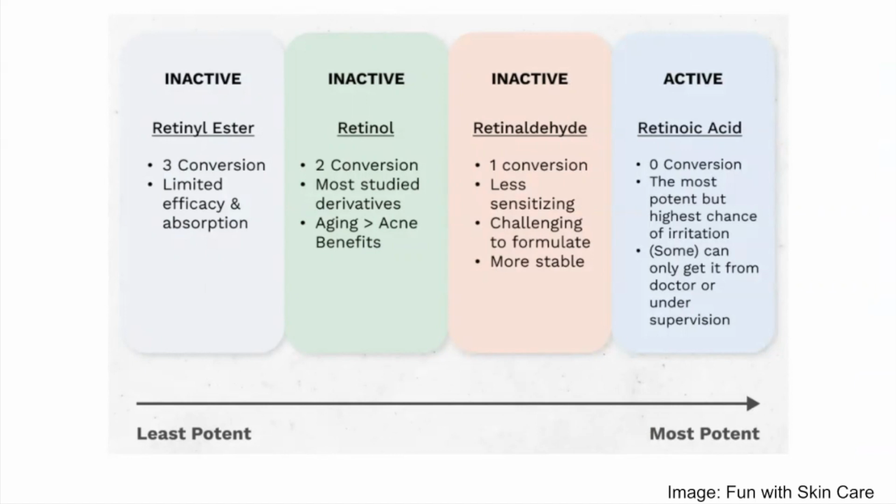So how do these derivatives relate to each other? They can be converted from one form to another. The predominant form in the skin is retinol ester, as you can see on the left-hand side here. It is an inactive form of vitamin A and has the least potency and has limited efficacy and absorption. Retinol ester can be converted into retinol, which is the most studied vitamin A derivative. Retinol can then be converted into retinaldehyde, and retinaldehyde can then be converted to retinoic acid, which is the active form of vitamin A, and it is the most potent.